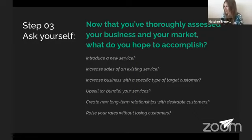Maybe you know that a certain type of customer is more likely to stick with you, buy bigger packages, stay for the long term, etc. Once you've gotten the facts and assessed that, decide what you want to do there. Maybe you want to upsell or bundle your services. This is what you're just talking about. Maybe you want to create new long-term relationships with your most desirable customers, or maybe you want to raise your rates and you want to get that money because you know what you should be making. So all of these things, we need to decide what your objectives are.